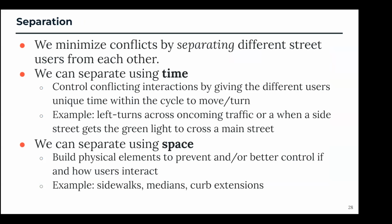Alternatively, we can use space or the built environment itself. So physical elements to prevent or better control if and how users interact at the intersection, such as sidewalks, medians, and curb extensions. Next slide, please.